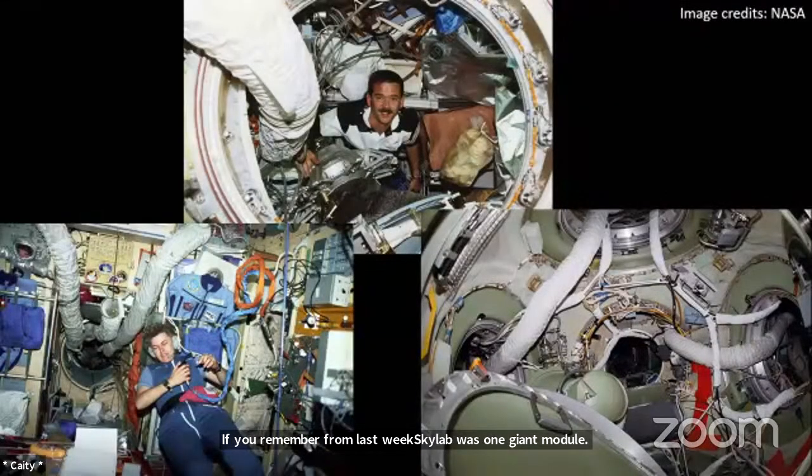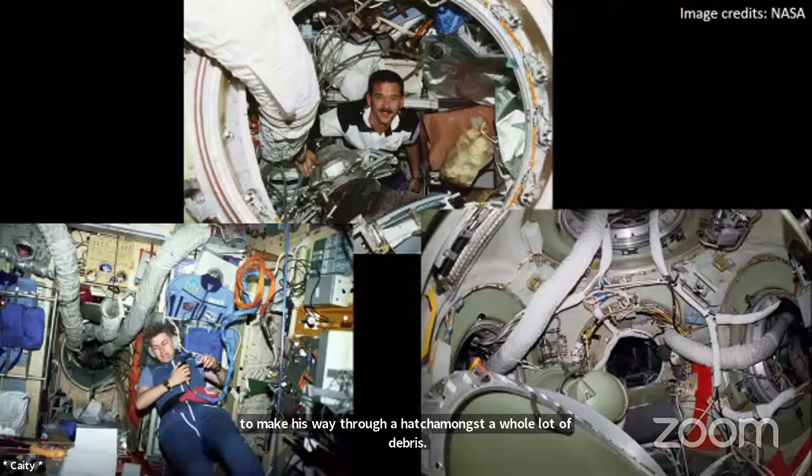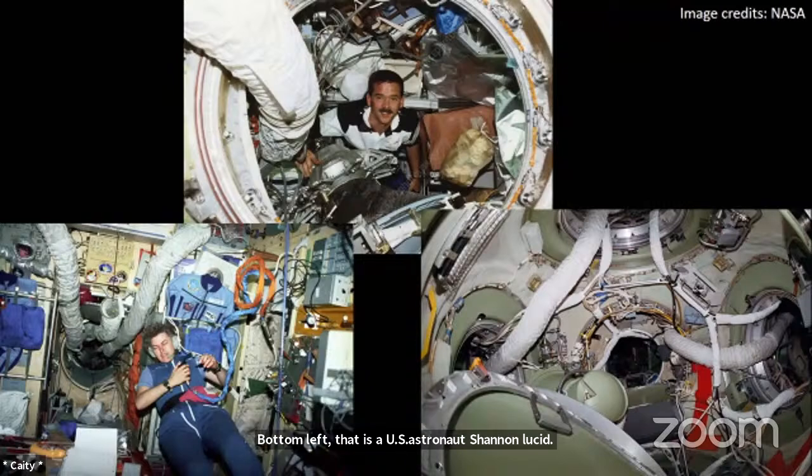So Skylab was 350 cubic meters of pressurized volume in one big module. With Mir, that space was spread out over many, many modules, and it actually meant that the inside of Mir was very tight. It was very cramped. The top picture there is Canadian astronaut Chris Hadfield trying to make his way through a hatch amongst a whole lot of debris. And bottom left, that is U.S. astronaut Shannon Lucid, floating near another hatch with a lot of stuff in it. And this space station kept accumulating more detritus as it aged. Again, this thing was only supposed to last 5 years and it stayed up for 15.